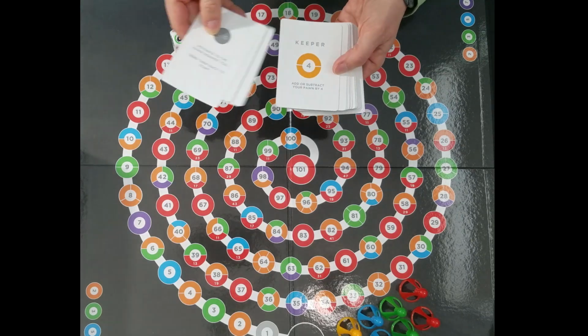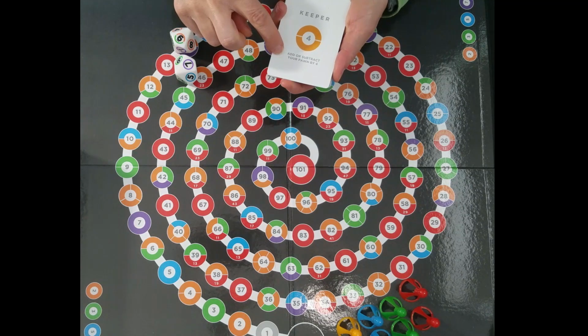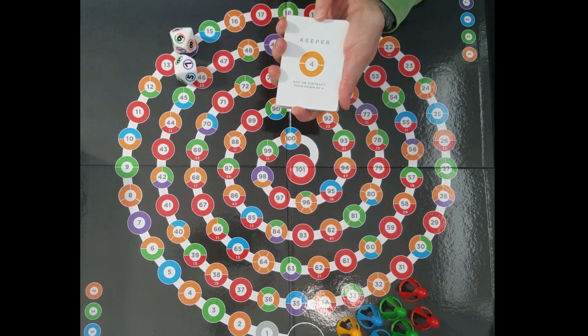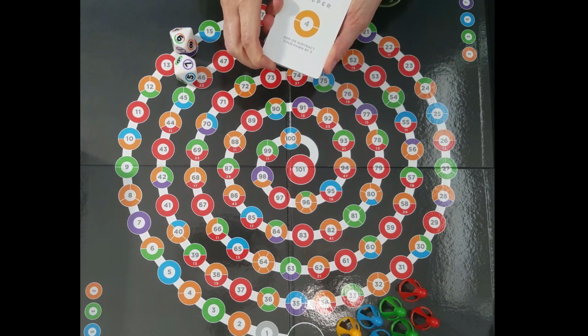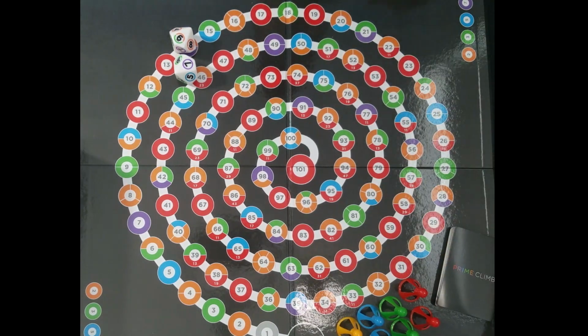Other ones are marked as keepers. This one allows you to add or subtract your pawn by 4. So this one you cannot play on the turn when you draw it. You have to save it for later. And so those keepers can become very valuable, especially at the end of the game. So let's talk about how to play so you know what I'm talking about.